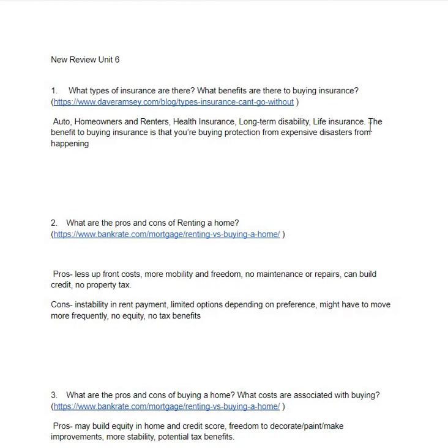So having that insurance covers you for that accident. So that's the benefit. Okay, that's why you buy insurance. Yes, it costs money. Yes, it's not fun to make those payments every single month, but it's there to protect you should you run into any difficulties.